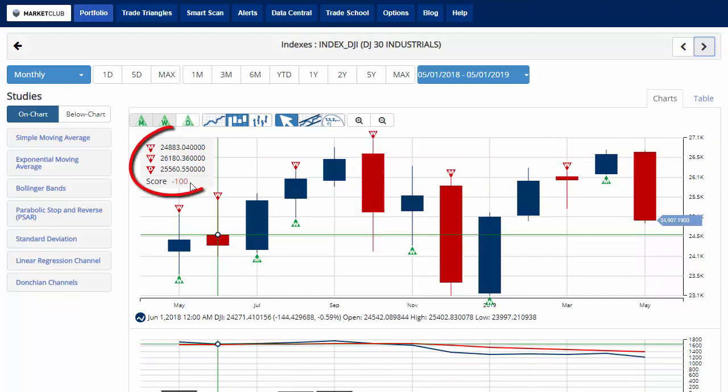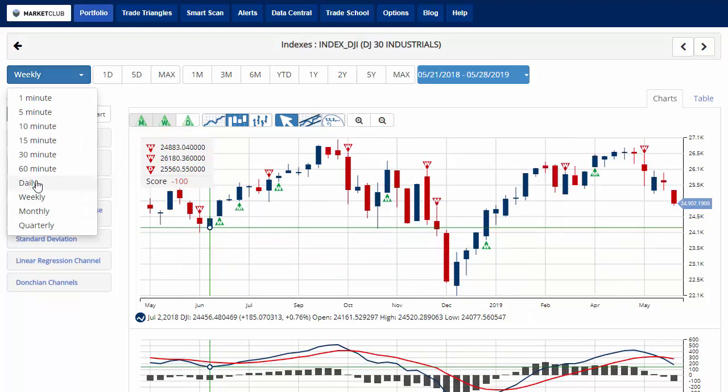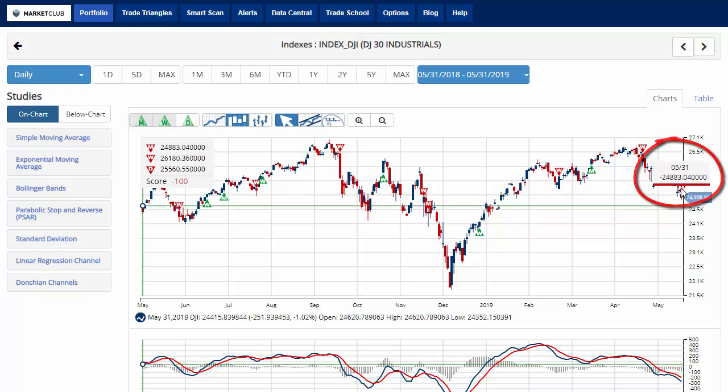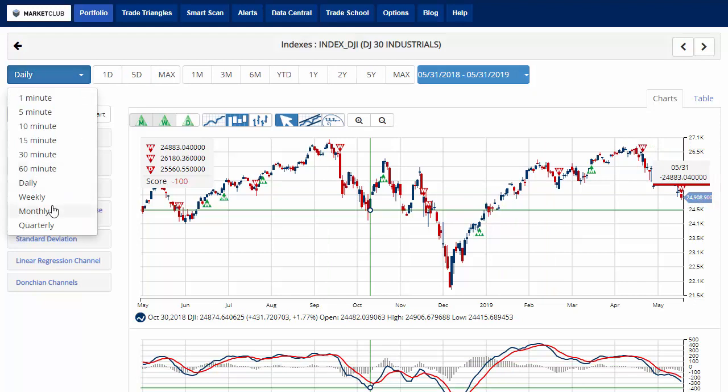Take a look at Dow Jones. As you can see, chart analysis scores now +100 with a new red monthly trade triangle in play. We'll just change this to a daily chart. You can see got that new monthly trade triangle today at 24,883.04, pushing that chart analysis score to -100. We'll change back to a monthly chart here.